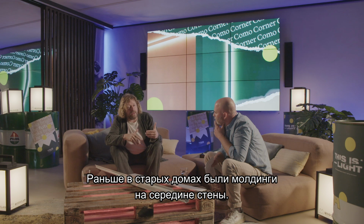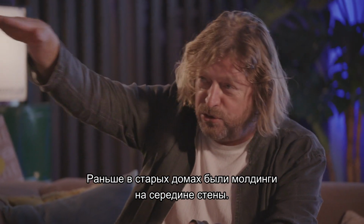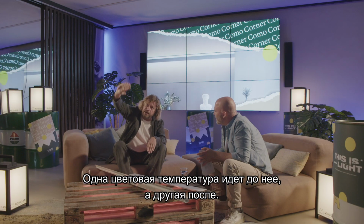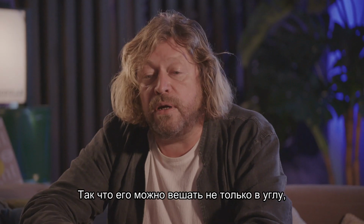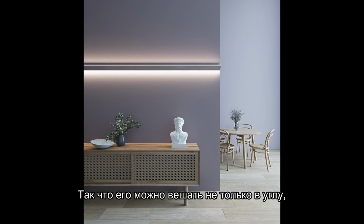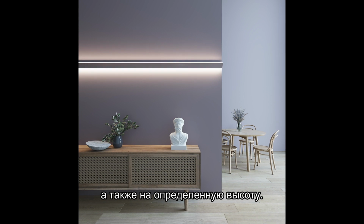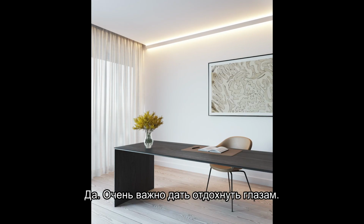But you know, in the old days, they also had these molds that they would place at a certain height, and they would have one color going up until there, and then another color departing from there. So also this one here can be fixed not only in that corner, but even on a certain height, where it can give you really nice ambient light in all directions. Nice for the office. Perfect at home.